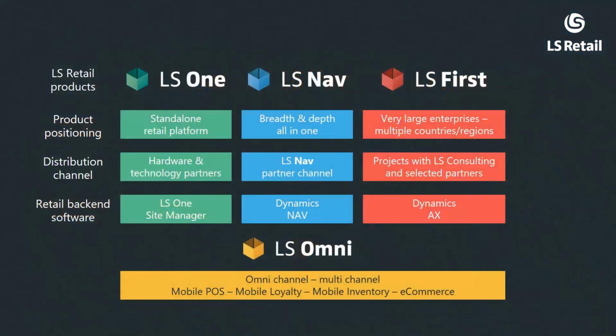So today we're going to have a look at our product LS1, which is a standalone retail platform, and we've been working with both hardware and technology partners for distributing LS1, and we have our own back office, which we will be having a look at to set up the POS solution. So our back office is for that.